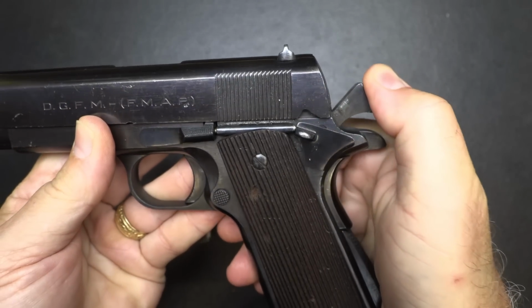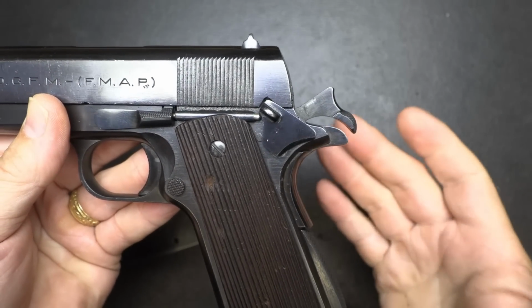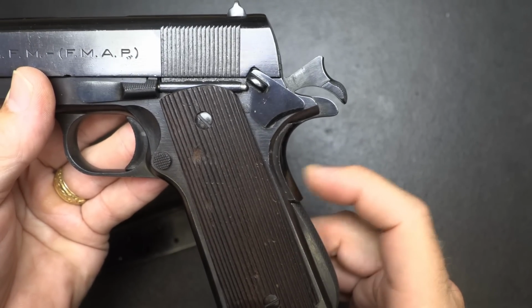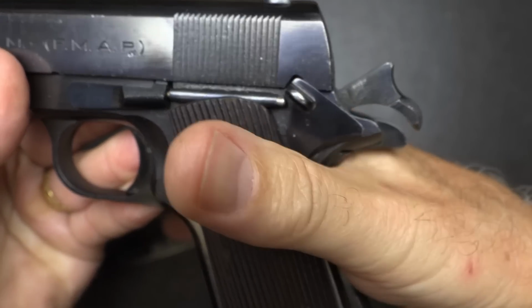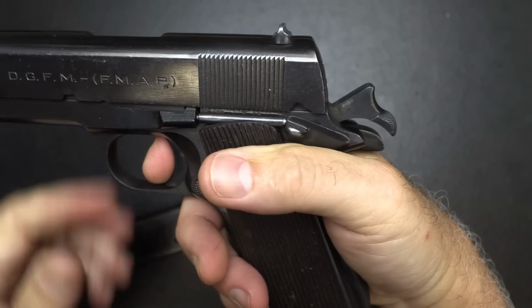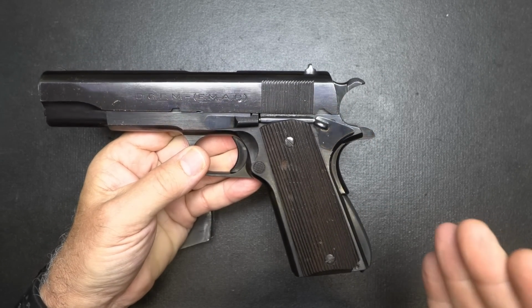Now, a lot of people will carry it with one in the chamber and they engage their frame safety. And this is a safe way to carry it, because this is a passive safety and it's not going to fire unless this is pressed. And guys, to be honest, this is a passive safety and you don't even really notice it, and you just push it in, drop it, and you're ready to fire. And so it's really a very safe firearm to carry.